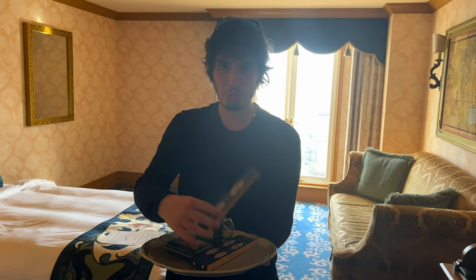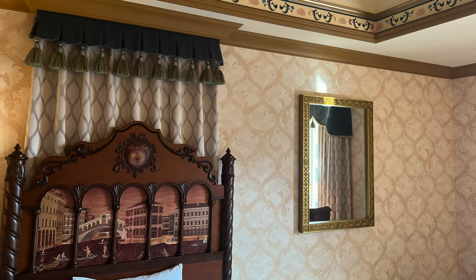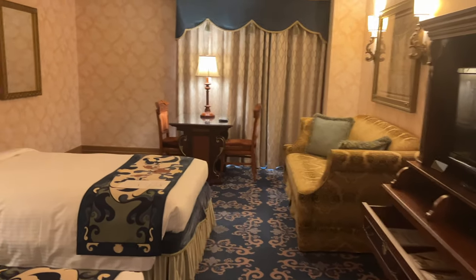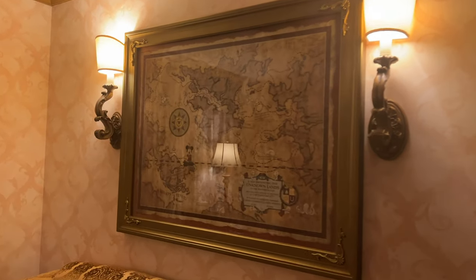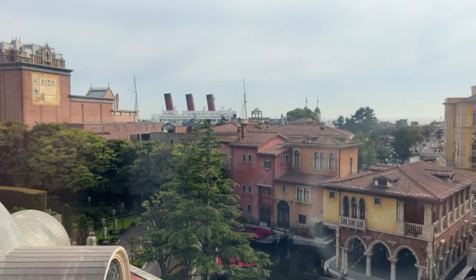The hotels here offer amenities which you can take home. These kits are themed to each individual hotel. The beds feature Venetian-inspired motifs. You can also enjoy the little details, a giant map and a tapestry-like mural. But the best part, well, it's the view.